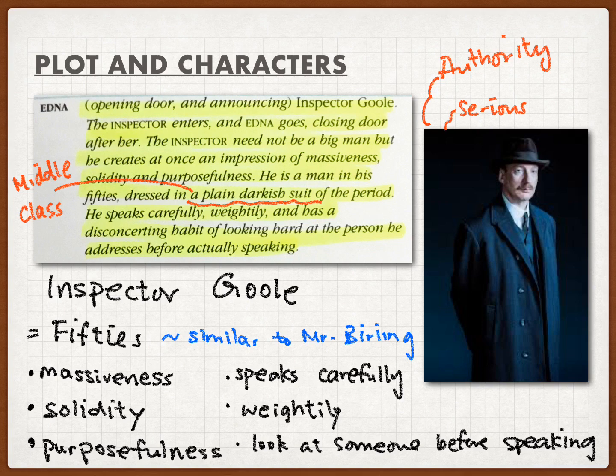And then the description about the appearance of the inspector, the words massiveness, solidity, purposefulness are used. They all mean that this inspector was strong, looked heavy, bulky, and seems like a very smart and determined guy who can make decisions wisely and very firmly. And then in terms of the way he speaks, the inspector speaks carefully, weightily, and looks at people before he talks to them in a very serious manner.